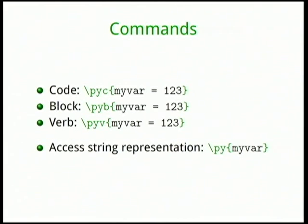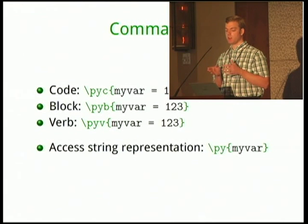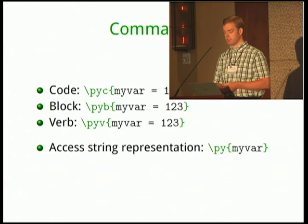There are also commands for inline use. There is a code, a block, and a verb command. These are just equivalent to the environment, but suitable for inline use. So you can actually put highlighted source within a paragraph, say if you want to use the block command, although you can turn the highlighting off if you don't want it. There's also a special command, the py command here, that brings in a string representation of whatever object it's given. So it's useful if you don't want to use print. There are some other special things that you can do with that, but I can't really get into that with the time I have here.